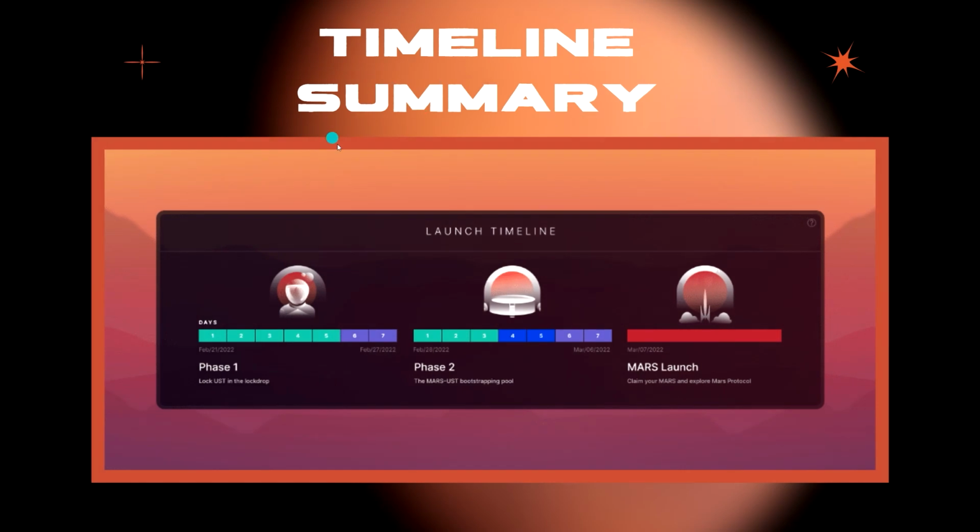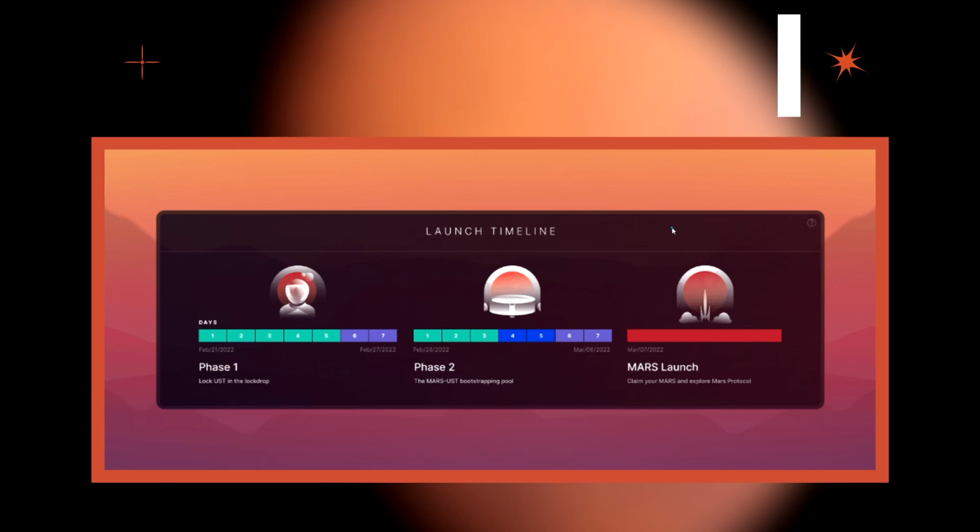So here's a recap of the timeline. Basically from now all the way to February 27 is phase 1. Just note that the last 2 days you cannot deposit and you can withdraw a limited amount. And for phase 2, which happens on the 28th of February, you have 3 days to deposit your Mars token and you have 5 days to deposit your UST. And when you deposit Mars, you cannot withdraw it, so just be careful. And on the 7th of March, the Mars protocol will launch.